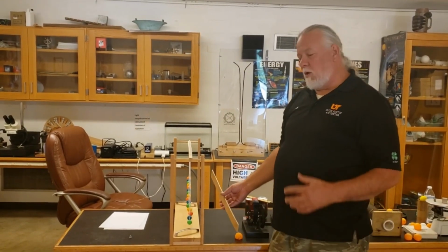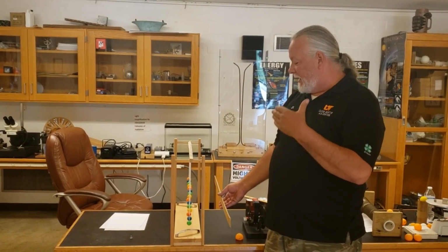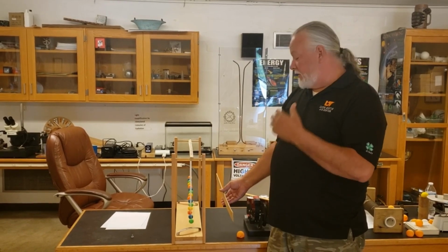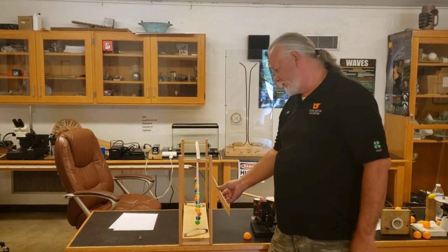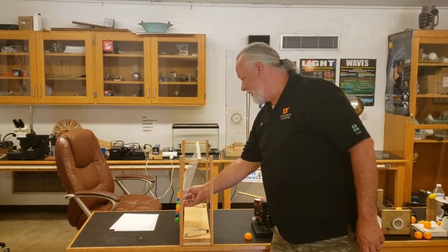So when I get this thing going, we know exactly what they're going to do. At one point, you'll see all of the yellow balls line up with each other, the green, the orange, the blue. They'll all line up with each other as they catch up to each other. So that was gravity at work right there. Watch this.